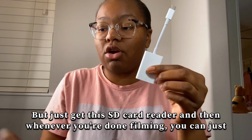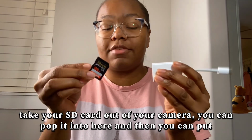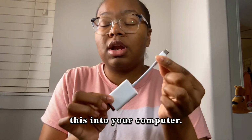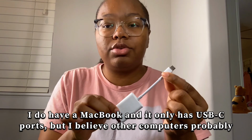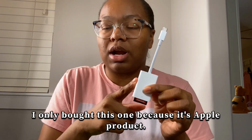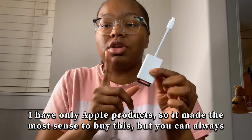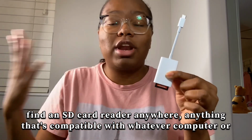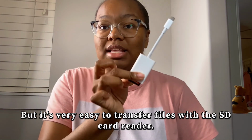Just get this SD card reader, and then whenever you're done filming, you can take your SD card out of your camera, pop it into here, and then put this into your computer. I do have a MacBook and it only has USB-C ports, but I believe other computers probably have a USB-C port as well. I only bought this one because it's an Apple product. I have only Apple products, so it made the most sense. But you can always find an SD card reader anywhere, anything that's compatible with whatever computer or device you have. It's very easy to transfer files with the SD card reader.